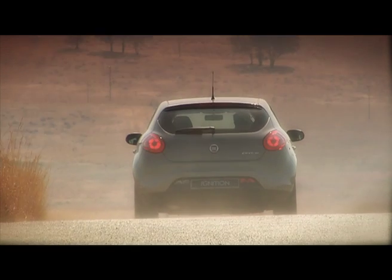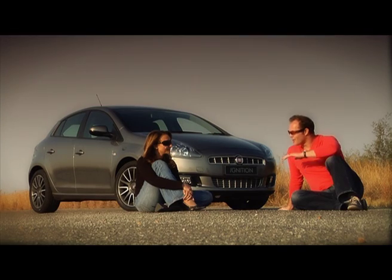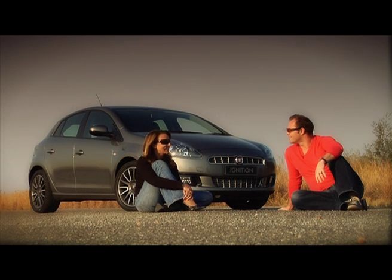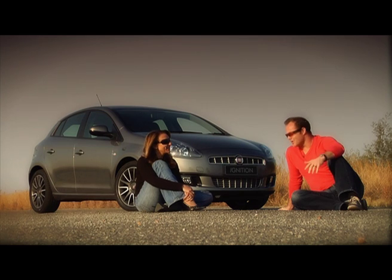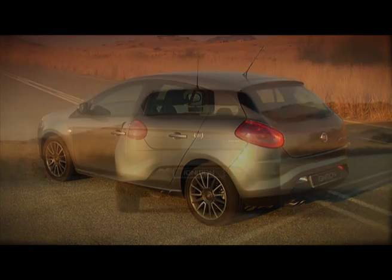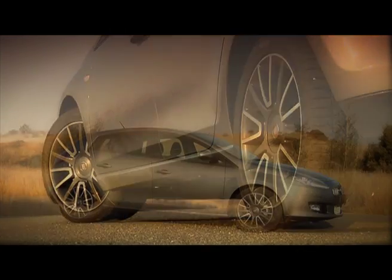I hope I'm not going to jinx this now, but this could be Ignition GT history. You and I agreeing on everything so far. Except for one thing. I've jinxed it. What don't you like about the Fiat Bravo Sport? I'm not sold on the looks. I really am not. I think it needs a little bit of sculpting, a little bit of something more interesting. Yeah, you're right. We're going to disagree.